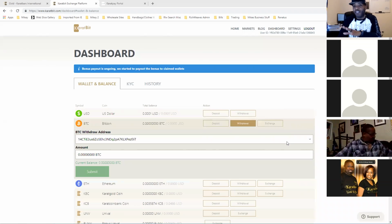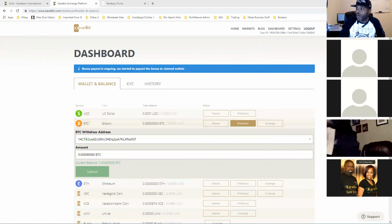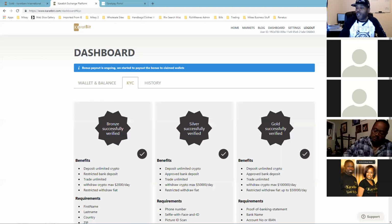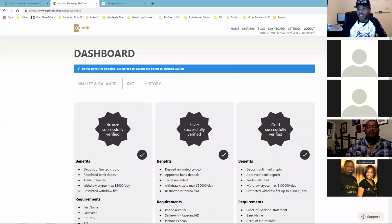So like I said, this is the first entity of one side of your actual Karatbit exchange. This is where your wallets are. So you have physical wallets. If you want to keep your Bitcoin, your Ethereum, your KBC, KCB, you can keep it all right here on the actual exchange. The KYC, we talked about that. If you're going to be doing trading and you want to withdraw your profits, you need to get KYC verified. Like I said, it doesn't take much to get the gold. I say get the gold because you have no restrictions, whereas you have some restrictions as far as the dollar amount, but those are large dollar amounts. So go ahead and get KYC approved through all of them. It doesn't take long, maybe a day if that.